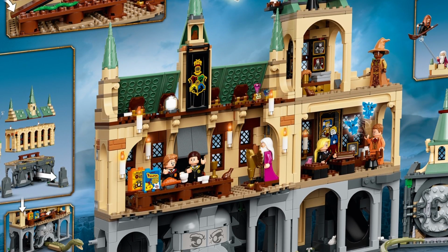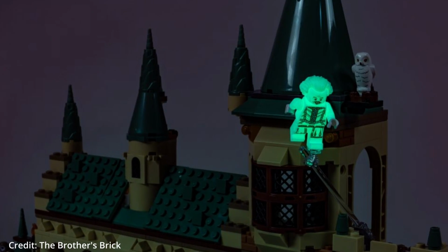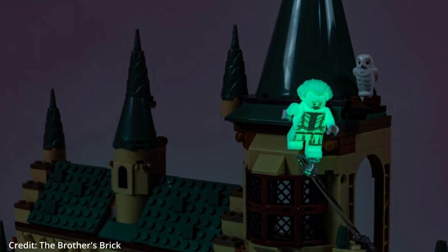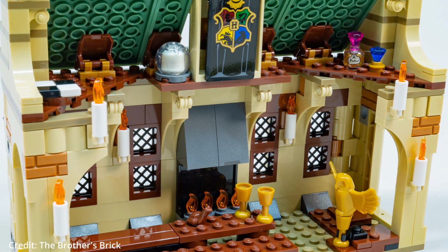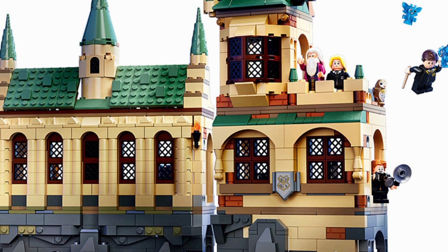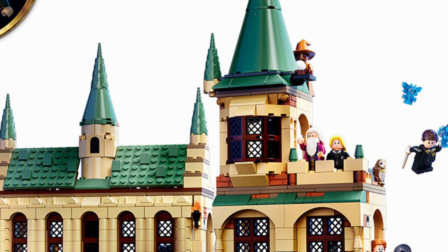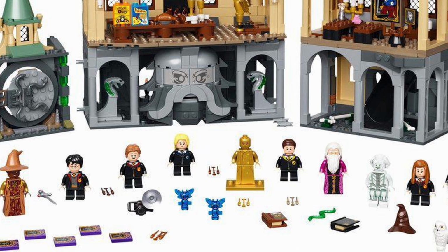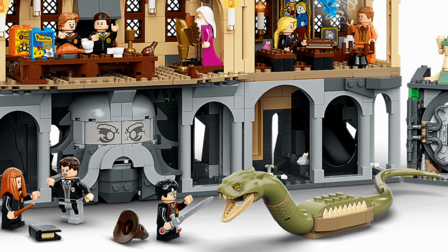Inside of the castle, you'll find some classrooms featuring spooky details like this skull, and you may even spot Nearly Headless Nick floating around, a glow-in-the-dark minifigure. There's multiple candles sprinkled across the set, adding to its ambience. Outside, you'll find a cool balcony area where minifigures can be placed to brood as they look out over the expanse of Hogwarts. Below the castle, you'll find the Chamber of Secrets, one of the scariest places in Harry Potter lore, inside of which you'll find the dreaded basilisk.